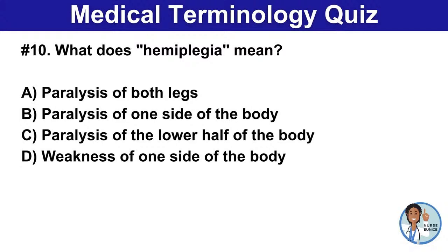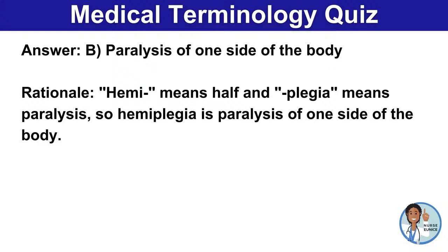I see B's, I see C's, I see an A. All right, so for this one, we're all around the board. So we're going to teach you a new word, hemiplegia. When you think of hemi, think of half. So hemi means half and plegia means paralysis.